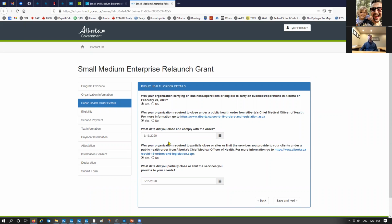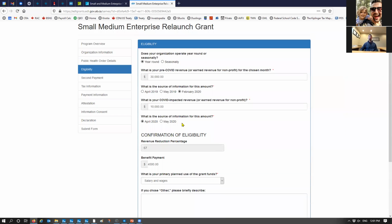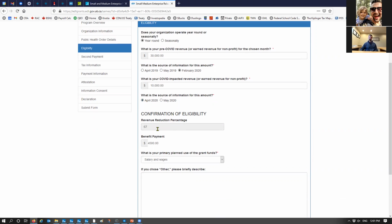So that's the closure or curtailment. Most times you're going to be at that March 15th date when it was first announced. Here's where they want your revenue amounts. So at the top here, we have the April, May 2019 or February 2020, and then April 2020, May 2020. And it does the whole calculation for you.